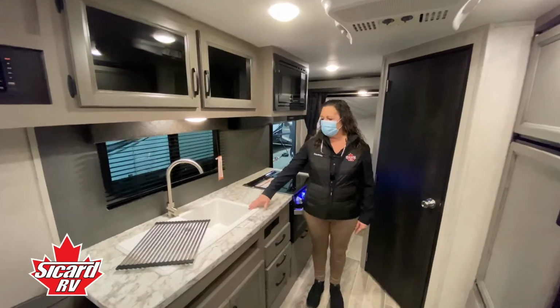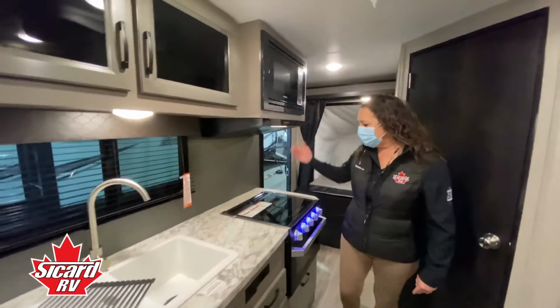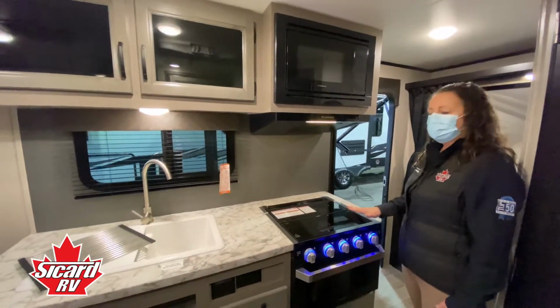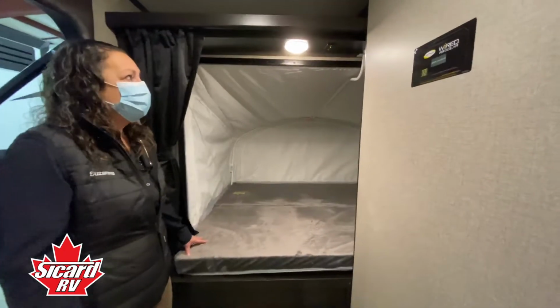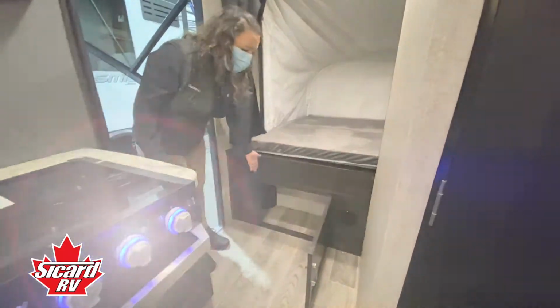Kitchen area, you'll see a double sink, a cutting board, a drain board, all matching appliances for 2021, your microwave, your vent, and your 3-burner cooktop. Rear of the unit, you'll have another area that will sleep 2, another USB charging station, and also some storage.